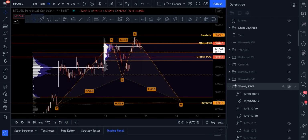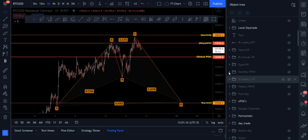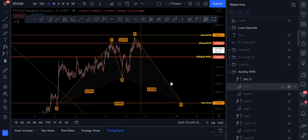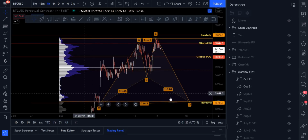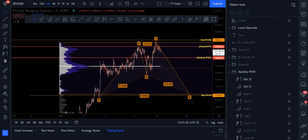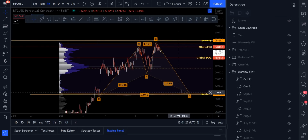But if we pull up our monthly range as well and just see if there's any confluence on the current monthly range, you will see that, yeah, there is. It brings us all the way back down into the region of our monthly value area low. And this is really a must hold level for me.